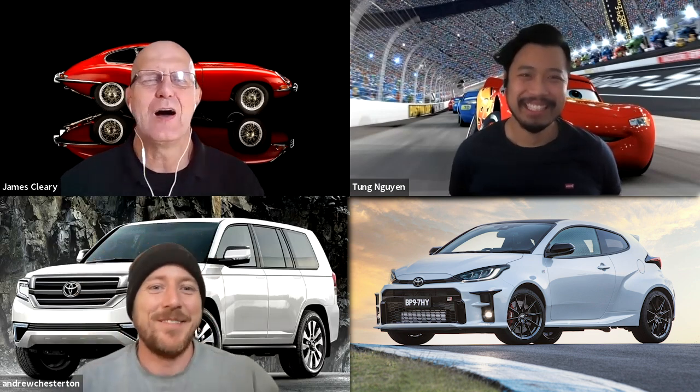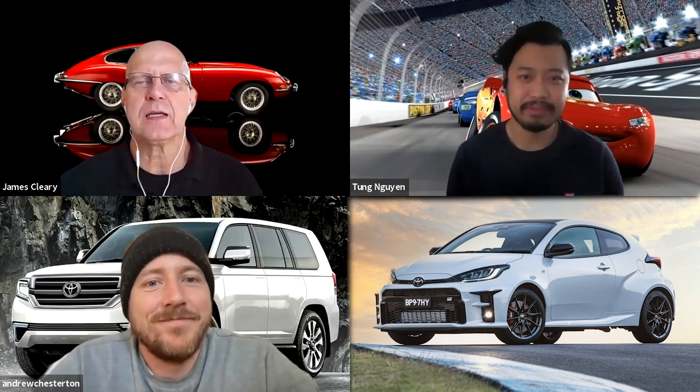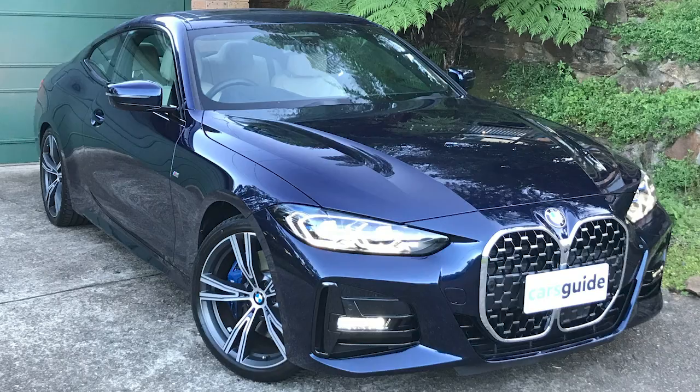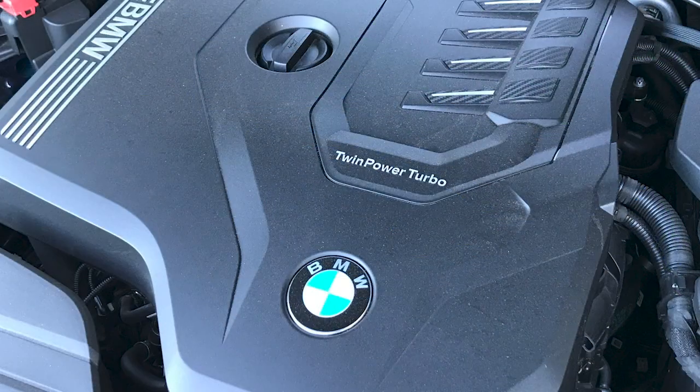Now, I will finish off just quickly with a car I've been in, but only for a couple of days. So it's kind of an initial taste. A BMW 430i, so a coupe, and it's the M Sport coupe, 2-litre turbo petrol, 190 kilowatts, 400 newton metres, 8-speed auto, rear-wheel drive, just under $90,000, $88,900 before you put it on the road.